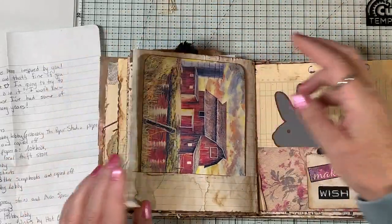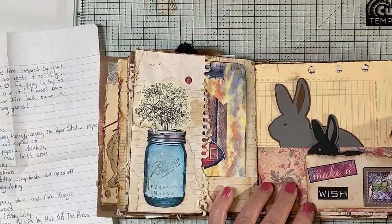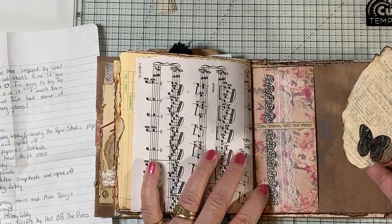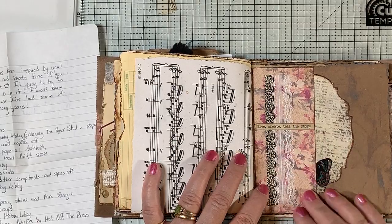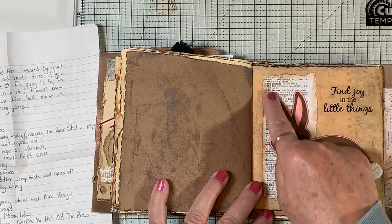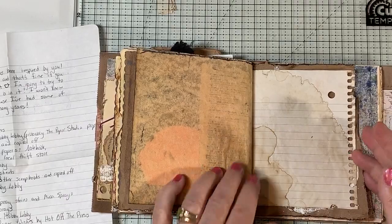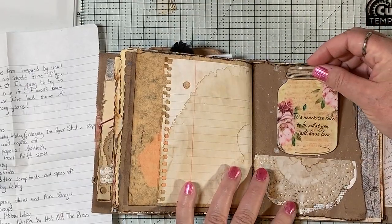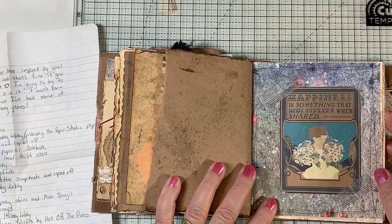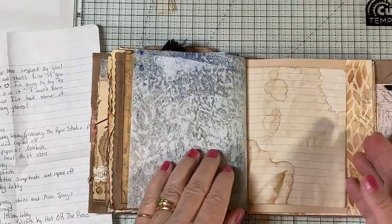Oh, so fun. Little bunnies peeking in there. Make a wish. They're die cut, I believe. Oh my gosh, this is just such a treasure. Live, create, tell the story. Find the joy in the little things. Rabbit. It's got all the rabbit dictionary. Oh, it's like a Japanese or Chinese dictionary. It's never too late to be what you might have been. Yep. Just got to go for it. Happiness is something that multiplies when shared. Yes, that is the truth too. Oh my gosh, this is just wonderful, Amber.